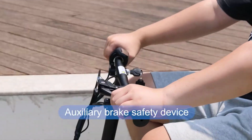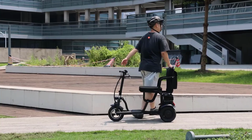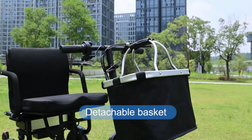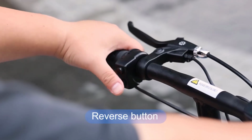The 3-wheel layout enhances stability, while its intuitive controls make it user-friendly for daily use. Ideal for errands or light outdoor outings, it offers a practical mobility solution, though users should verify actual range and adjust expectations based on terrain and rider weight.